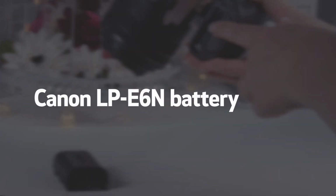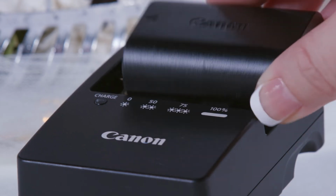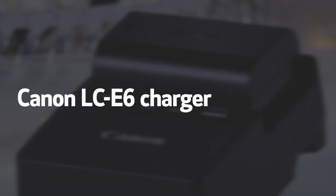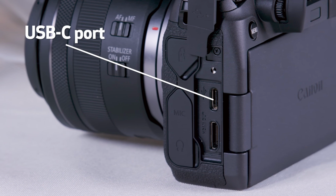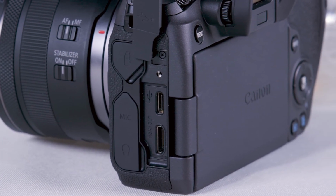6. Battery life and connectivity, power and efficiency. One of the biggest drawbacks of mirrorless cameras has been battery life, but the EOS R7 V is expected to introduce efficiency improvements, including an LP-E6NH battery that extends battery life by 30% compared to the R7. USB-C power delivery allows charging while recording, eliminating the need for multiple spare batteries.